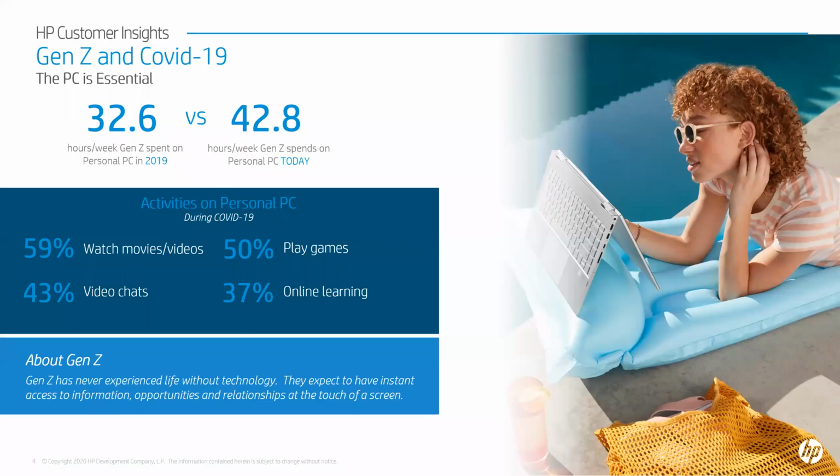So more on those insights. As we continue to work, learn, and play from home due to COVID-19, the PC remains more essential than ever. And when it comes to the Pavilion PCs, we design these with Gen Z in mind. And Gen Z has never known life without technology. They grew up with Google and social media, and they rely on having instant access to information, opportunities, and relationships at the touch of a screen.